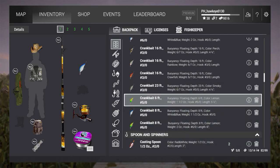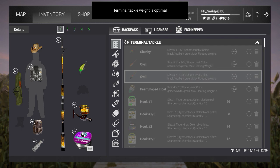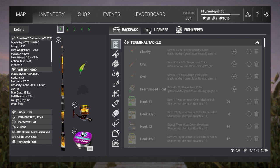I'm either going to use a 6 foot with a 5-aught or the 8-foot. I think I'm going to go with this 6-aught because we're going to have some big fish here, guys. I've already got 0.018 fluorocarbon line. That should be strong enough. I mean, that's pretty strong line. We've got our RiverTech Sal Monster, 8 foot by 2 inch. It's not the biggest one, but we don't need it seriously big, just big enough to catch pike, trophy pike, and maybe we might get lucky and get a unique.